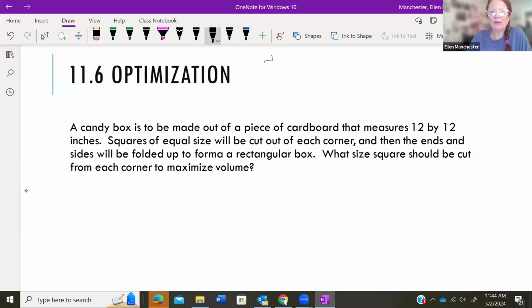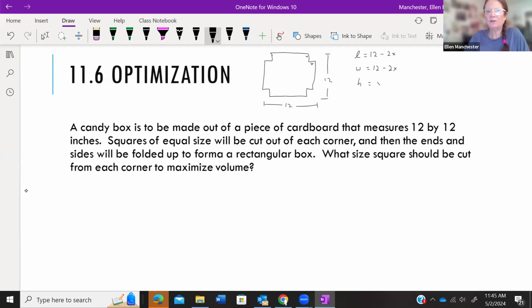So the picture of this is we have a square piece of cardboard and we are cutting out the corners, right? We're cutting out a square out of each corner. This is a 12 by 12. Okay, so remember when we fold up the flaps, that X that we cut out is now the height. So we're going to have our length is 12 minus 2x. Our width is 12 minus 2x, and our height is x.